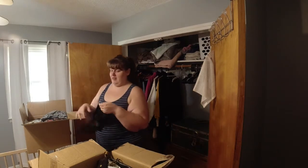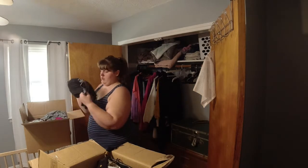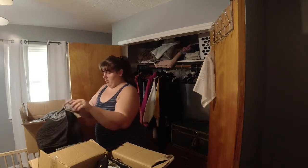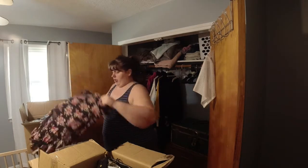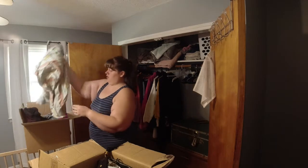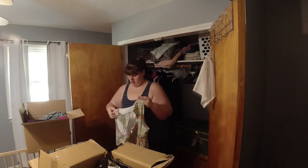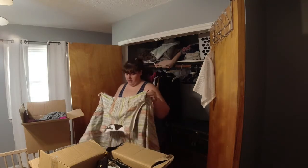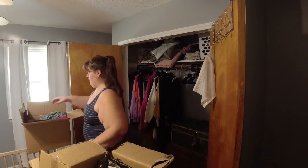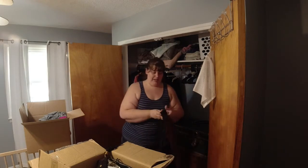Let's see what is in this box. Love that. Summer. Love all this stuff, but I think a lot of it's going to be summer. This is another Torrid piece that I have. I said I don't do Torrid, but I bought this for my birthday in San Diego, and I love it. It's just too cold to wear.